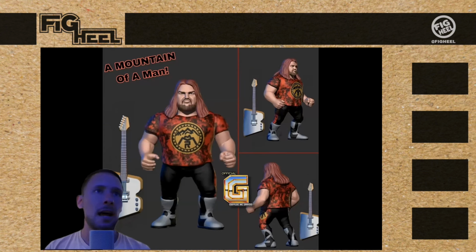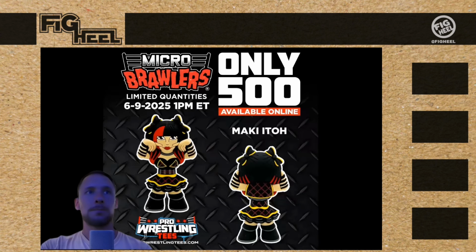I don't know if he's going to have tattoos. I would hope so, but I think the likeness is there. I think that the guitar looks great. It's great for anybody who wants to customize it and actually put a logo on it. So all around good things for this Man Mountain Rock, and I cannot wait to get this. This is probably going to be a fronter in my Grapplers and Gimmicks collection.